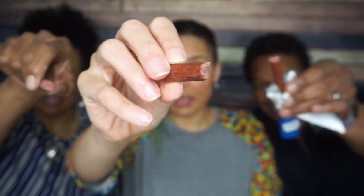Oh my gosh. Okay, I'm going to go ahead and open these up. Smell the aroma. No, because it's original, there's nothing to smell. It smells like an original meat stick. Okay guys, it's just an original meat stick. It just looks like a meat stick. Okay, let's go.